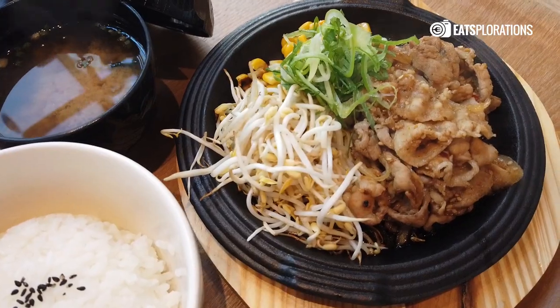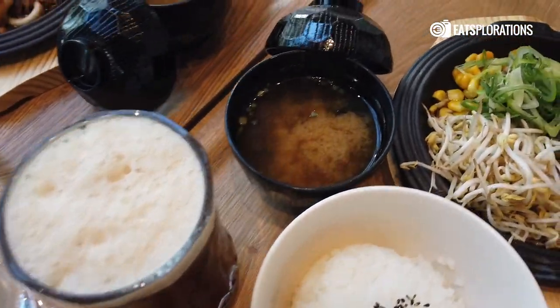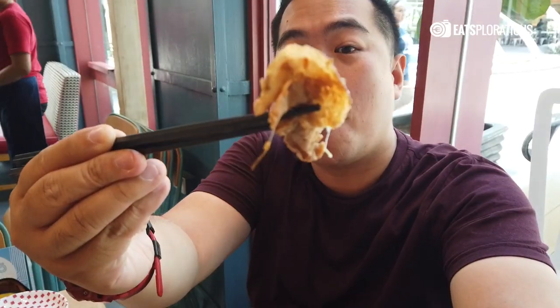Garlic beef teppan. So isa siya sa mga sets na meron sila. Again, iluluto ko kanina. Meron siyang rice, may iced tea, miso soup. So, kompleto na yung lunch. Bawang, konting rice.